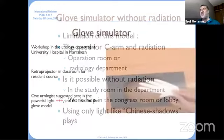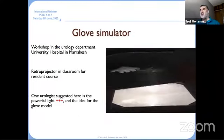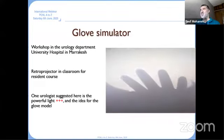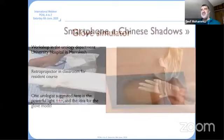So I was in a workshop in the university hospital in Marrakesh, and they had an overhead projector. So we can use it to project the shadow of the glove.